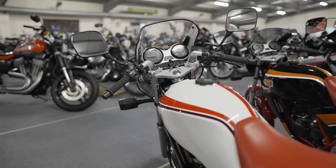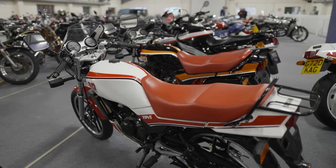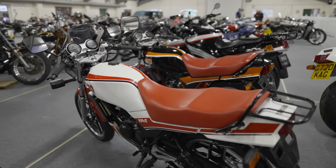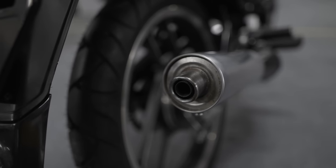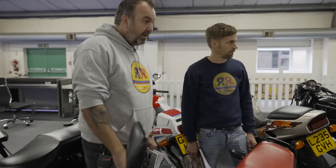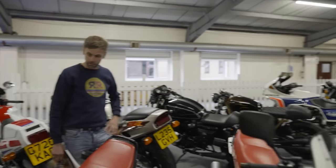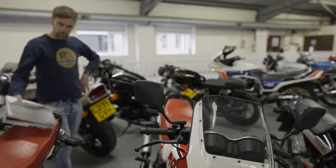These have genuine indicators on. Original exhaust, no Micron on. Proper, they are. 20 horsepower. Are we having a guess on what they'll sell for? Let's pick the red and white one because it's cleaner. What was the guide on that? 4 to 5.